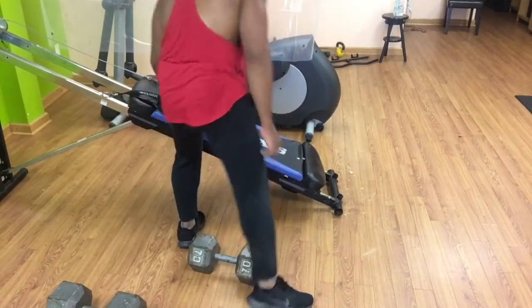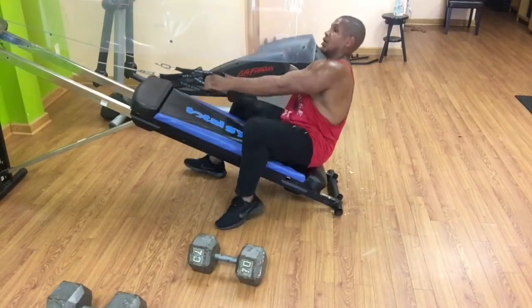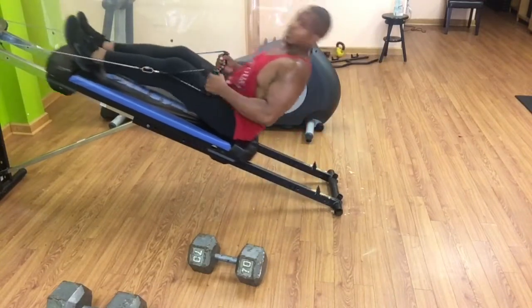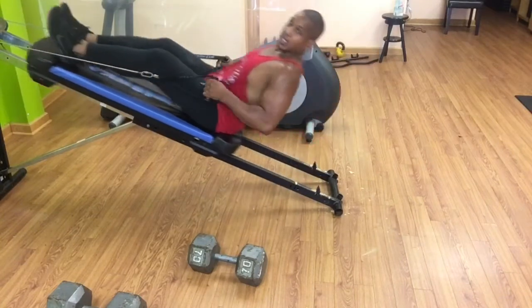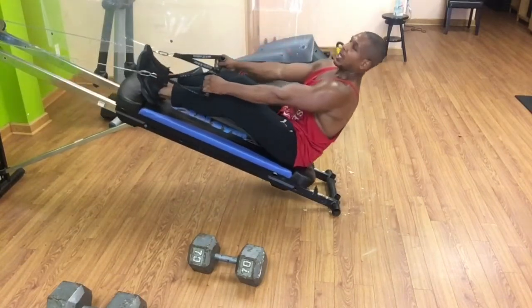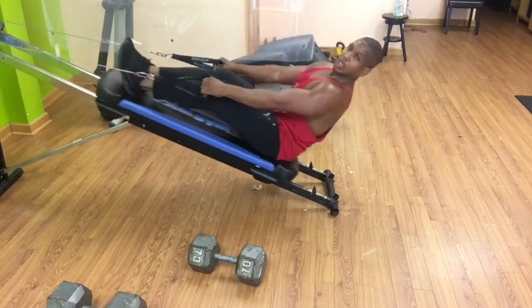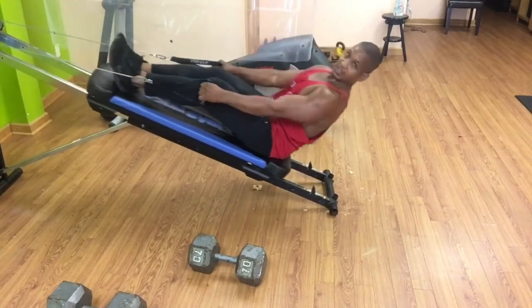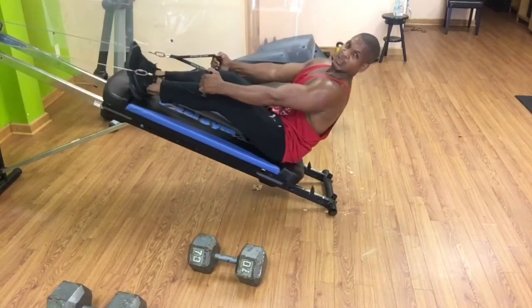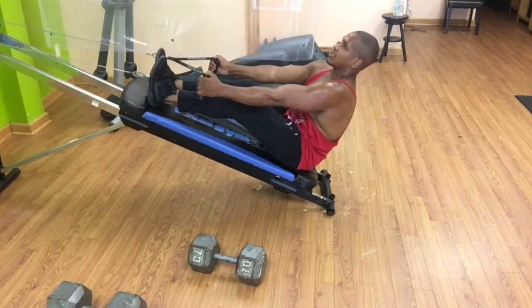Now I'm pouring sweat. And then finally, muscular endurance. This is why we're doing this. Optimal to build muscle strength, muscle size, and muscle endurance exercises back to back to back. No rest from one exercise to the other, and we're hitting the same muscle, the lats, developing our back. You only want to do this program once every 10 days.